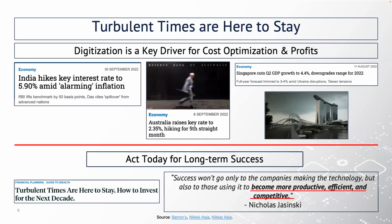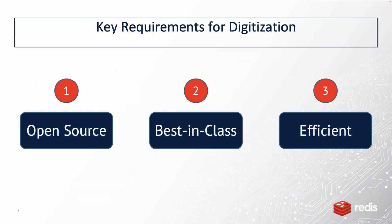To reduce cost and increase productivity, efficiency, and competitiveness, world-leading companies choose technologies that satisfy three key critical requirements. The first requirement is that it has to be an open source technology. If a technology is available as open source, they want to consider that first. Companies want to try open source to see if it meets their needs before switching to the enterprise version of the software. Open source software reduces the cost of trying things to ensure it meets your needs.